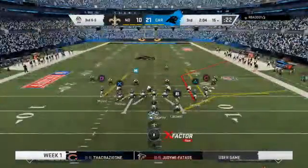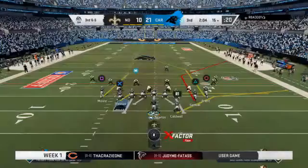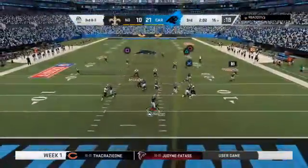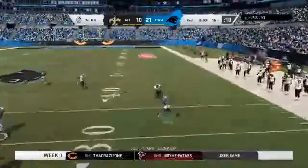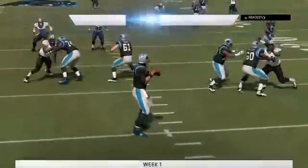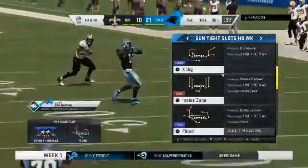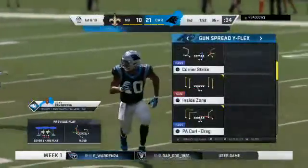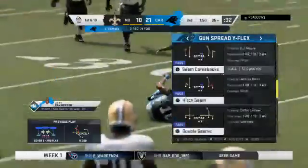So after the 2nd down incompletion, they'll come up now against a 3rd and 6. Operating from the gun. Newton completes it to Samuel. And the play goes for 19 yards. Gives him a new set of downs. He's such a good route runner. Shows it there on 3rd down. Very proficient and a good pass.